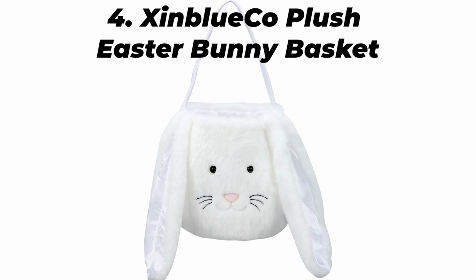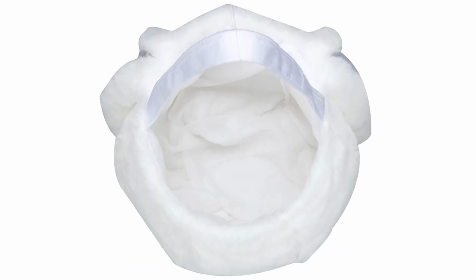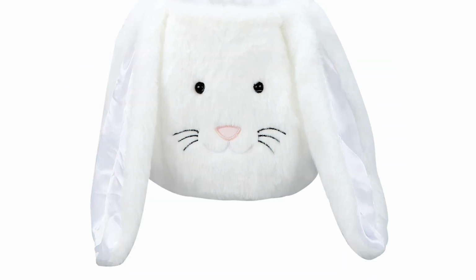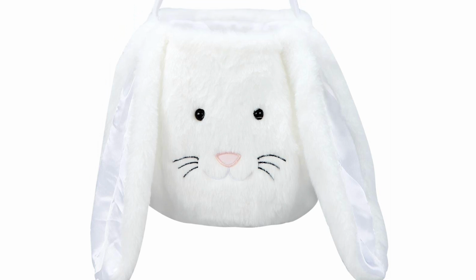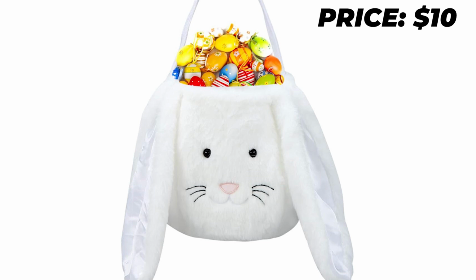At number 4, we have the Zen Blue Co. Plush Easter Bunny Basket. With extra long floppy ears and a soft pastel design, the Zen Blue Co. Plush Easter Bunny Basket is as adorable as it is functional. At $10, it's a delightful way to carry Easter treats in style.